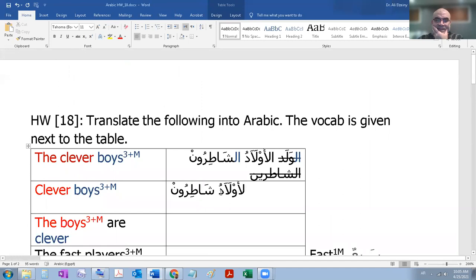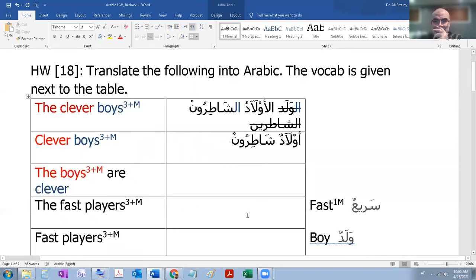Then you delete the dhamma, and here also we need to delete the lam. We don't need the lam. So dhamma becomes tanween dhamma. Why? Because I took away the alif lam, and it's the default case that it is marfu', as I showed you a minute ago in the rules. So that is the second form of adjective. An adjective qualifying a noun. Here it's definite, here it's indefinite.